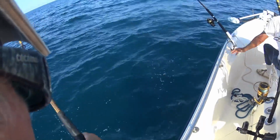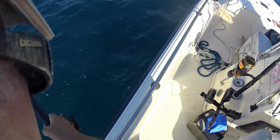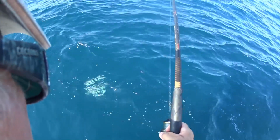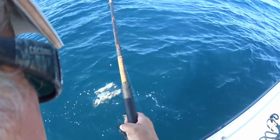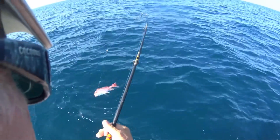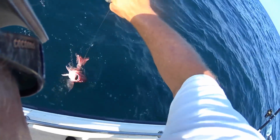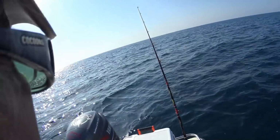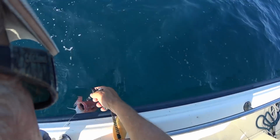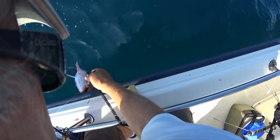Some of my medium action ugly stick. What do we got? Light colored. Had a hunk of grunt on here, looking for mangroves, but not a mangrove. He went in that shelf down there, and that's it. Look at him, he's all battered up on the nose. That looks like a red snapper. That's a big old circle hook. That will be just about table size. Yep.